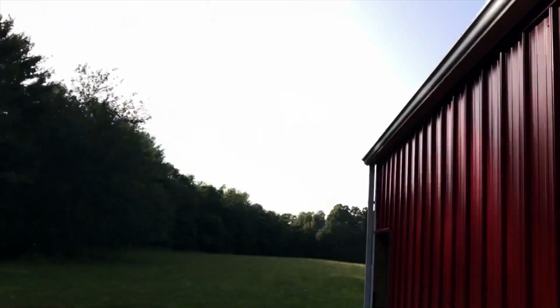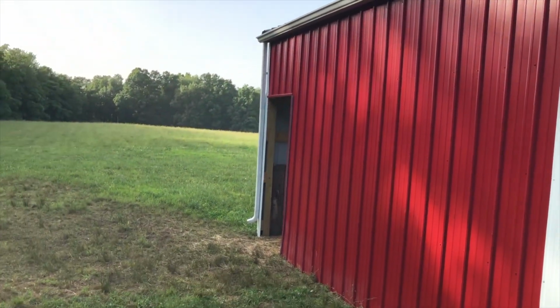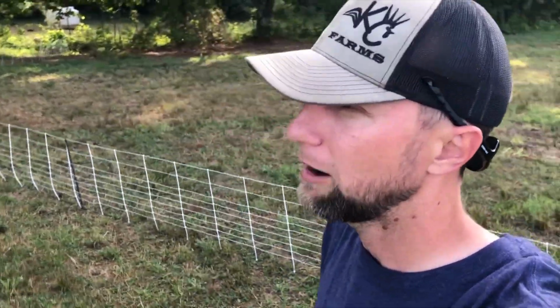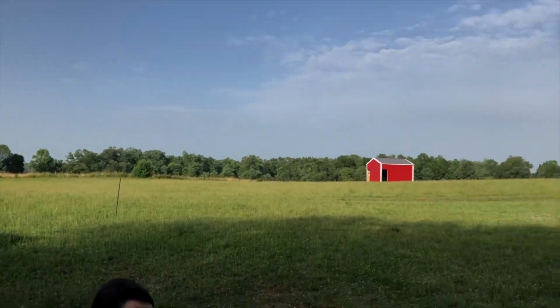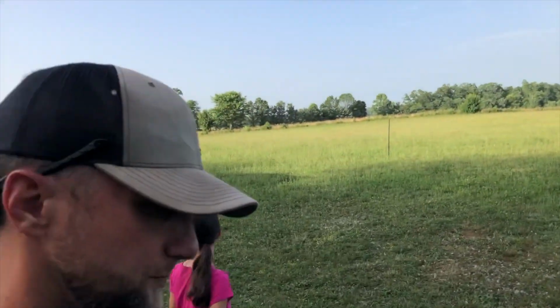Just the other day we got gutters put up, so I'm gonna get a rain barrel hooked up there so we'll have water out here eventually when it rains. If you haven't seen that video already, I'll post that up here, how we did our rain barrel up at the house. So that's our goal on these. Like I said, we got one here, one over there, the exact same thing, but they have worked out super awesome for what we needed them for so far.